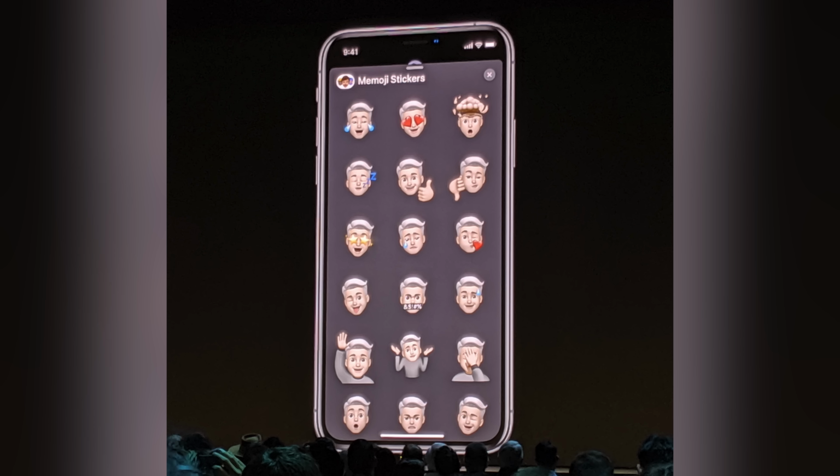So if you have an iPhone 6 or newer, as long as you have an A9 chip, you can make these little emojis, make them look just like you, and you can use them like emojis. So my favorite emoji is the kissy face emoji, but now in the fall, I'll be able to do the kissy face emoji with my face in cartoon form.